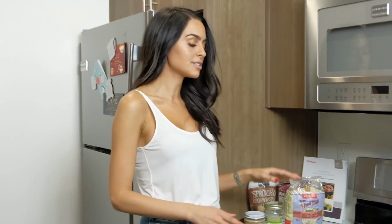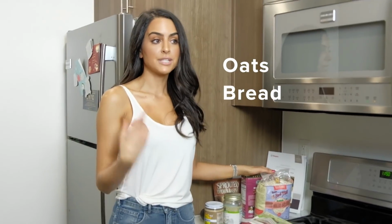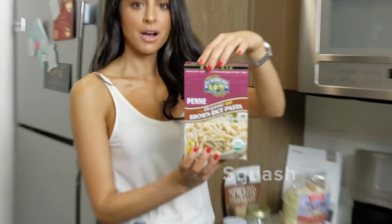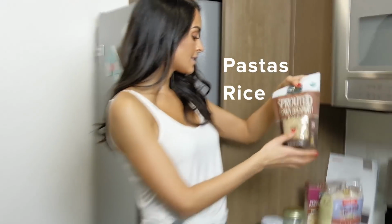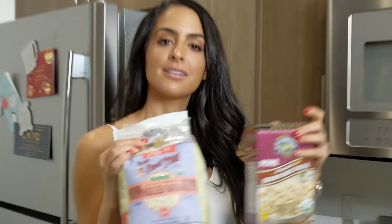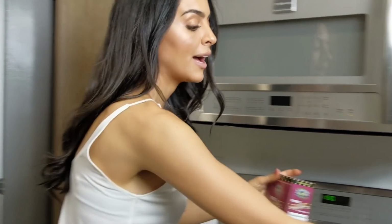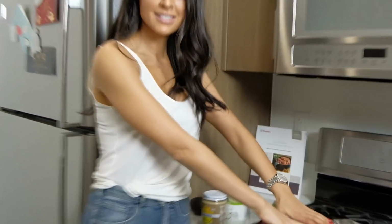Let's talk about starches. Your starches are things like oats, bread, and your starchy vegetables like potatoes, sweet potatoes, squash. I've got some brown rice pasta, almost all kinds of pasta, some brown rice. These are all starches. Now, starches combine well with fats. That's the best combination.